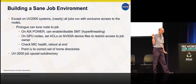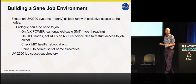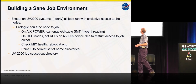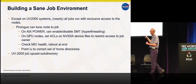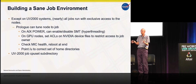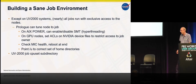Except on the UV systems, pretty much all of the jobs are run with exclusive access to their nodes. We have very, very few jobs that are willing to share nodes with other jobs. In fact, I'm probably the only person who submits them, just for testing. Okay. And that means that the prologue can tune a node to a specific job. If there are features of the node that make more sense one way or the other, the prologue can do that.